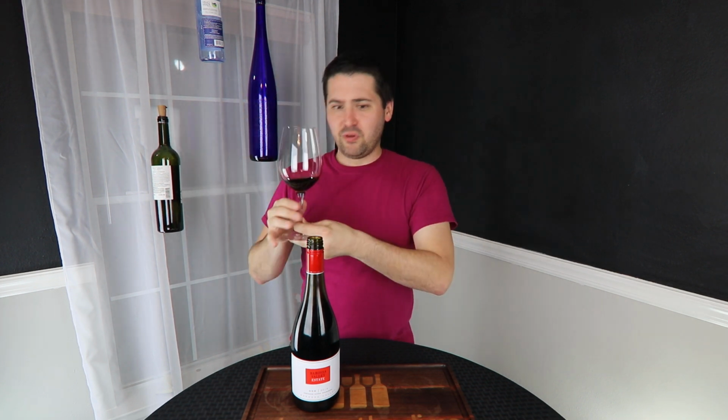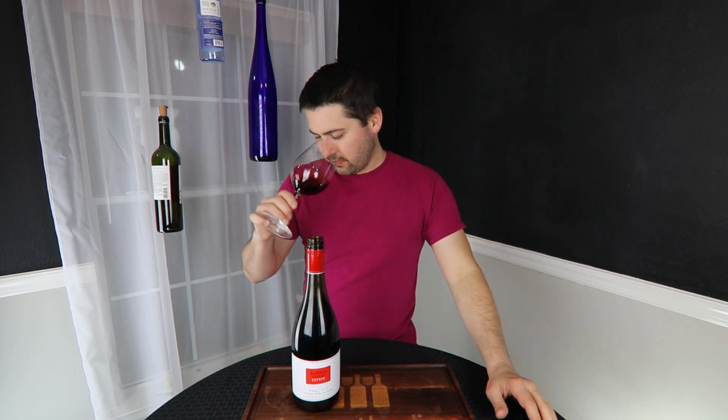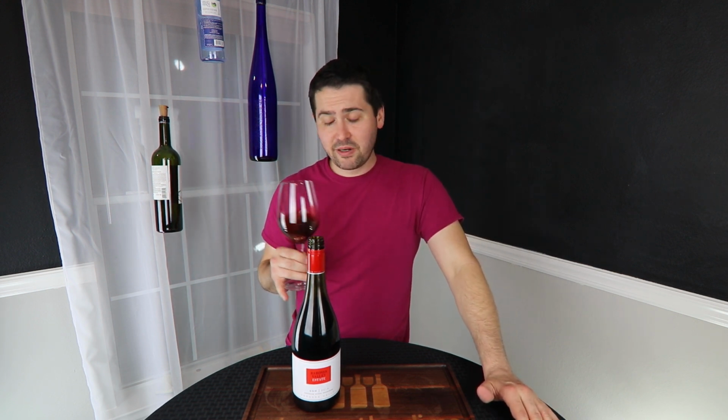So let's check it out on the nose. A lot of primary fruit, but it's a lot of dark fruit and a lot of red fruit. And it's weird because when I'm smelling it, I can smell the dark fruit and then the red fruit and then the dark. It's very layered in the way that it's showing stuff. It's not blended together. So on that note, black cherry, black plum, getting raspberry.